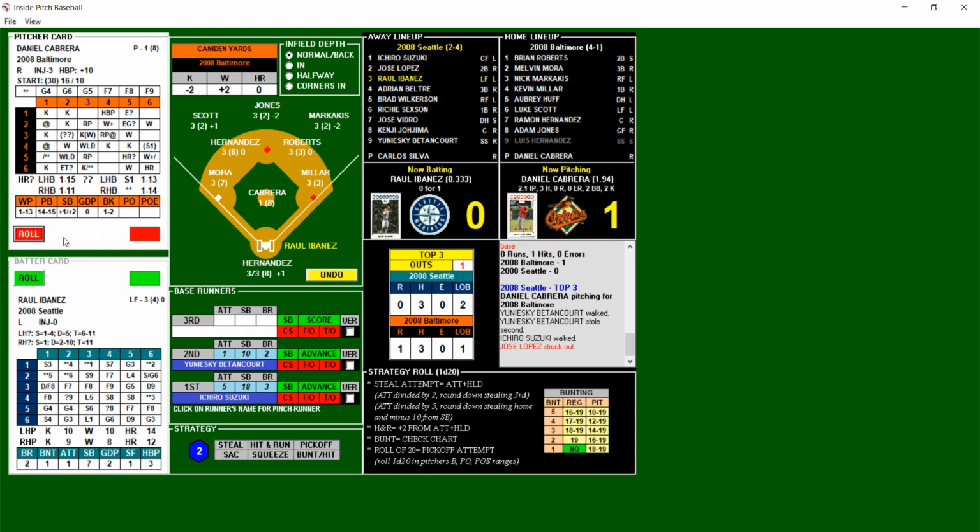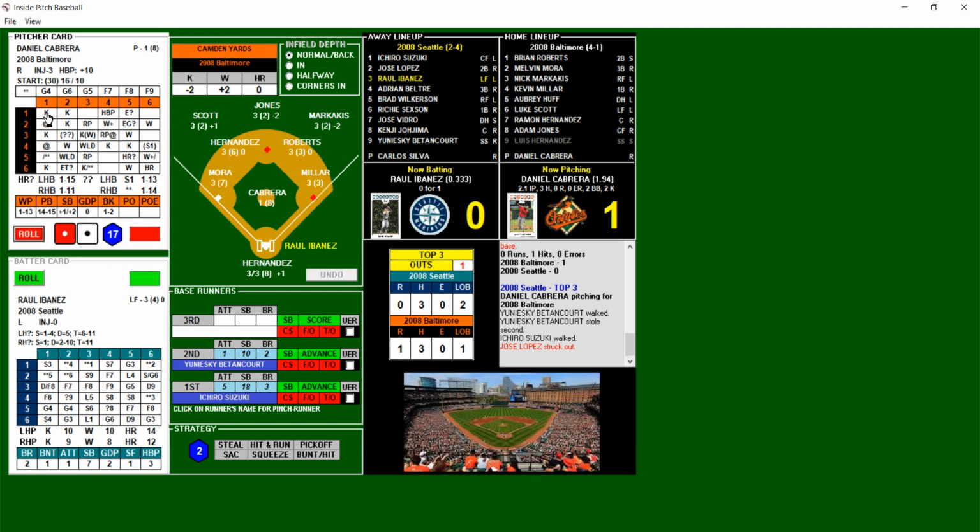So 1 out, and that's going to bring up Raul Ibanez. Ibanez is 0-for-1 on the day. Here's the pitch. 3-2, range play.